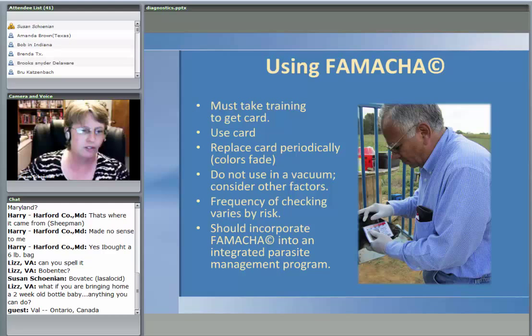Once you take the training and get the card, you want to use the card. You don't just want to look at eyelids, you want to consistently use the card. You're going to need to replace that card periodically because colors do fade. The other thing that's real important is that you use the card, but don't look at it through a tunnel. Still look for other factors that affect whether or not an animal is thriving, whether or not it might need deworming.